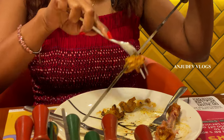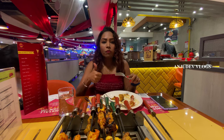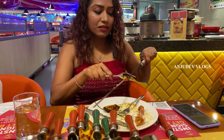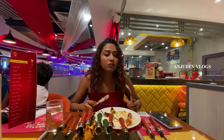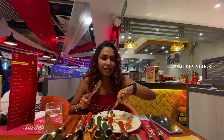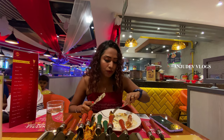Time for some barbecue chicken. My taste buds are all active now, trying out all the delicacies here. Thumbs up. Now shall we try fish, barbecue fish? This looks very tempting. It's actually good, but I like chicken more. Tender fish, I'm not sure which fish they have used, but it's good.